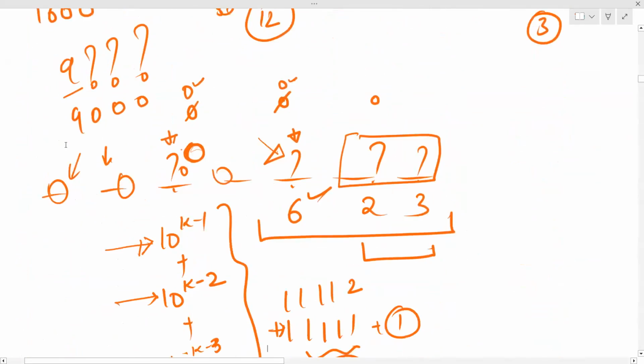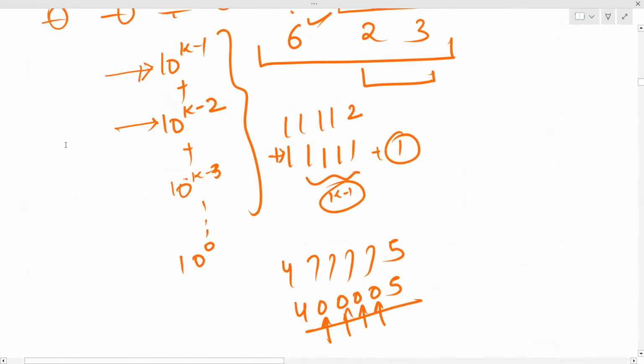Is it clear? Yes, no, or is there any doubt? Okay, so let me show you the implementation.